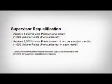Now, if you've already made it to supervisor and you are earning from some of the 6 potential areas of income and incentives with Herbalife, you probably will want to hang on to that status. The good news is that if you've already made it to supervisor, there are 3 ways to requalify. The first 2 ways are the same as 2 of the initial qualification requirements. Achieve 4,000 volume points in 1 month with 1,000 volume points unencumbered, or achieve 2,500 volume points in each of 2 consecutive months, also with 1,000 volume points unencumbered each month.